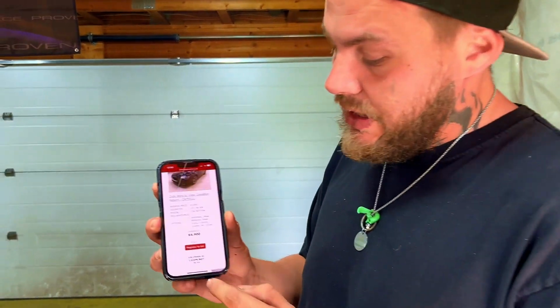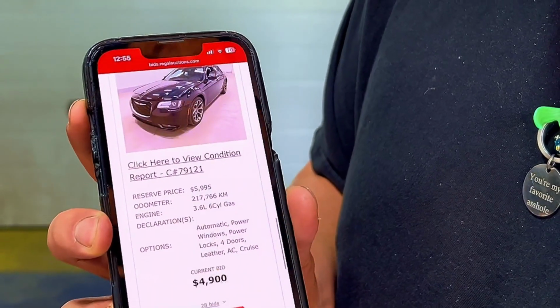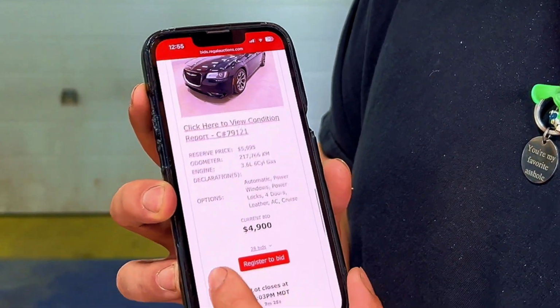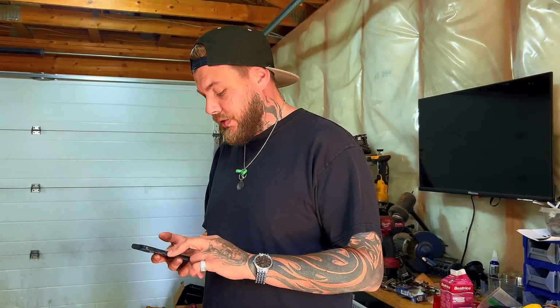As you can see now, we're at 7 minutes and 30 seconds. And the reserve is set at $5,995. And the current price is $4,900. So in the next 7 minutes and now 20 seconds, we need more bids. We need more people to step in and bring that up. $5,995 is not a bad price for a 2016 Chrysler 300, but it is what it is. You play the game, so we'll see.